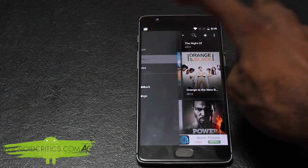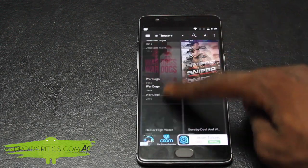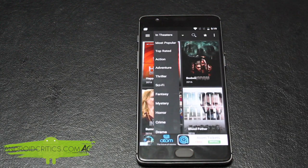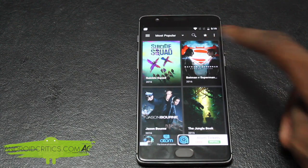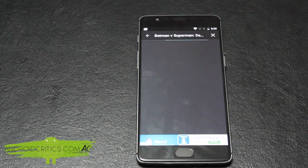If we go into the sidebar right here, we can take a look at movies, and it has all the movies that are currently in theaters, so you can take a look at all of them, and there's a bunch of movies that you can take a look at. And if you go into in theaters, you can also go to most popular, top rated, and all the other categories. So if you go to most popular, you can see they have Batman vs Superman, and it works very well, and you can easily play the movie just by pressing the play button right here.